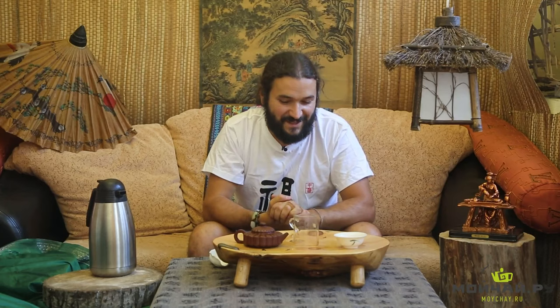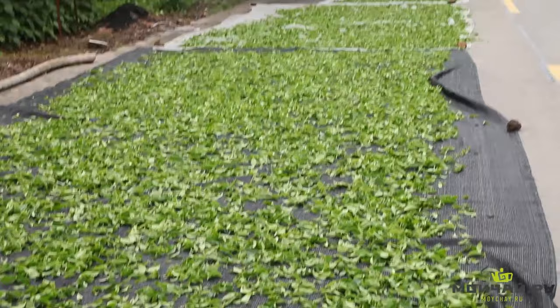Freshly picked tea is immediately spread out on all possible flat surfaces that can be found here, sometimes even on fabric next to roads. However, that's done only for cheaper teas. High-grade tea is never placed next to roads.